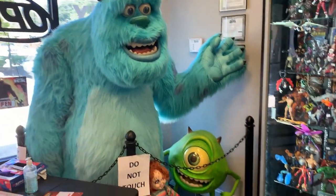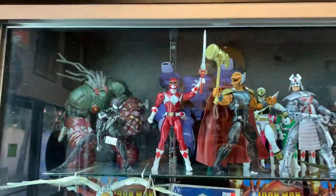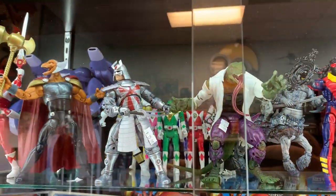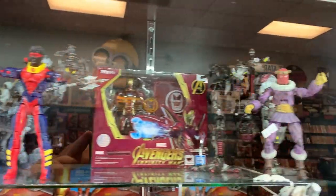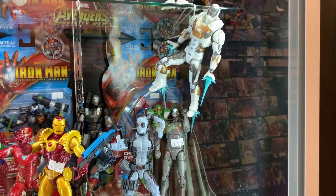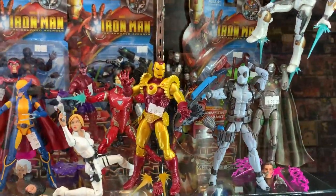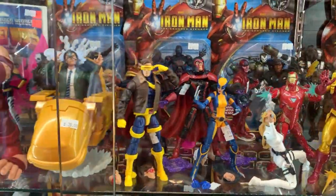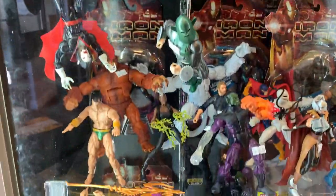Big old Mike and Sully welcoming you to the store, and let's check out the case. Symbiote Spider-Man, Battery Bill, we got some Power Rangers in there. Look at that Silver Samurai, what a great figure. Lizard, Sunspot, all kinds of good stuff on the top shelf. Got our Iron Man, Target exclusive. Got all kinds of exclusives, all kinds of Iron Man, Agent Carter, we got Magneto, Cyclops, all kinds of X-People, a lot of good stuff going on.